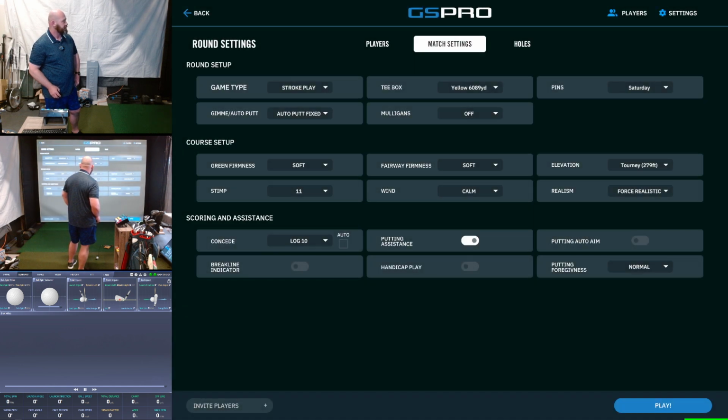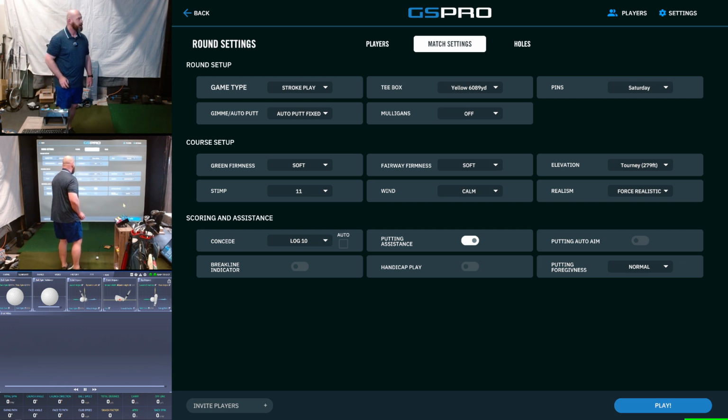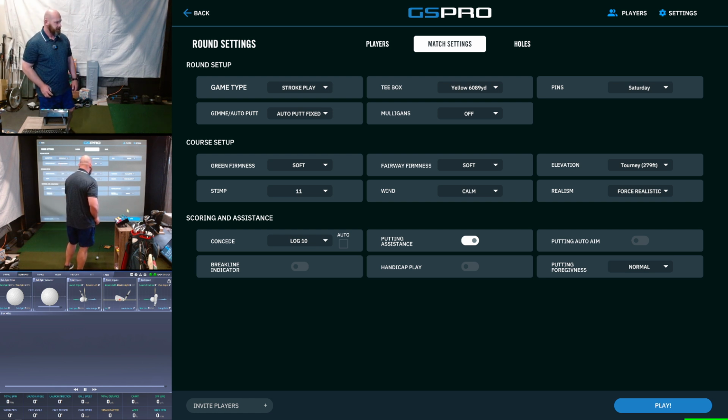Let's check out the vital statistics here. Stroke play, obviously Auto Putt fixed. Yellow tees at 6,000 yards, 6,100 yards. Mulligans are off. Saturday pins. Green firmness is soft, stimp 11, fairway firmness is soft, wind is calm, tournament's at 280 feet above sea level. Pretty forgiving settings here, other than I don't know what the course looks like. I had to download it. Can't see a scorecard. I'm guessing it's a par 71 or par 72 course based on the course length. At any rate, let's load this sucker up.